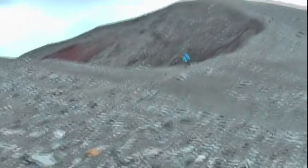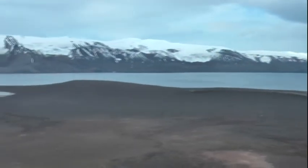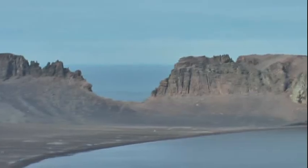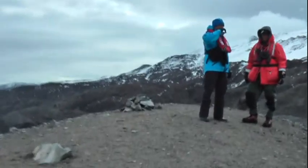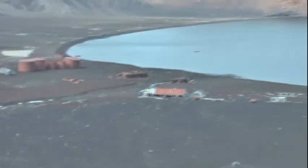I walk inland across the ash and rock to climb up the hill. Much of this is new material deposited in the eruptions of the '90s. It is a lunar or Martian landscape. Let's have a look over the edge. Fairly steep. Not a bad view though. For an active volcano, it seems pretty peaceful. That break in the caldera is Neptune's Window. Getting to the top now. I have a look around and head back down.